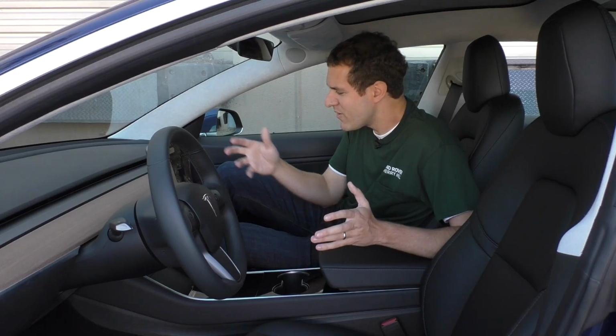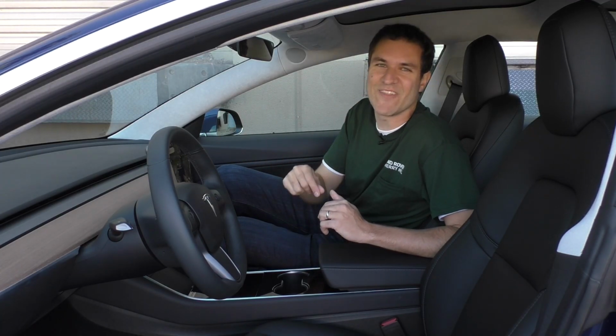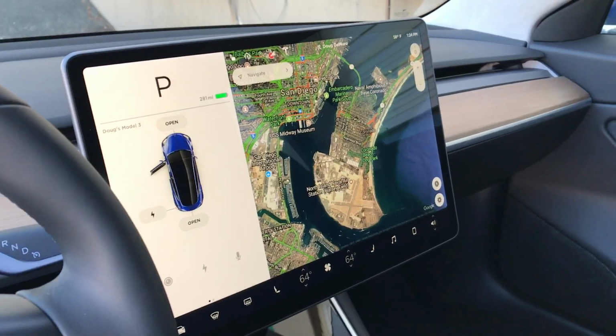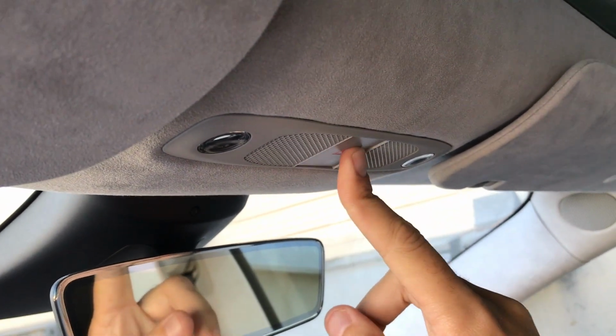But they didn't want to clutter their simple interior with a hazard light button, so instead they stuck it on the ceiling. So if you're looking for the hazard lights in a Model 3, it's up here next to the driver's head and at the top of the windshield.